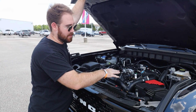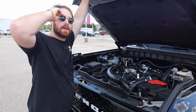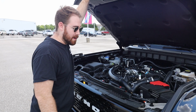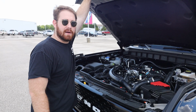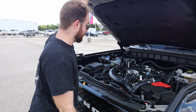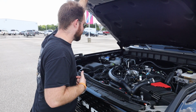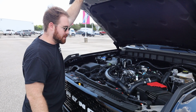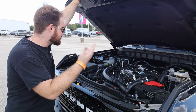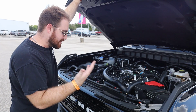I believe this one is fitted with a 2.7 liter EcoBoost twin turbo V6 engine. Not exactly sure of the horsepower numbers, but I've seen some drag race speed tests, and this thing is actually pretty slow from what I've seen. We're about to figure that out for ourselves, but there's a lot of tubes going on. I don't exactly know what I'm looking at, but this is the heart of the beast, the 2.7 liter EcoBoost V6.